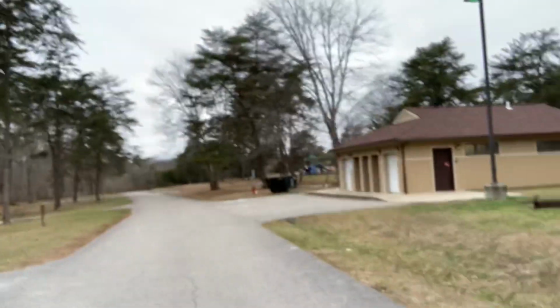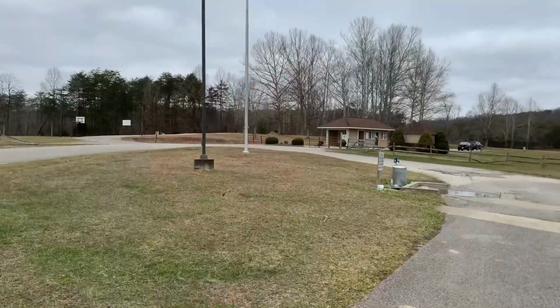The actual campgrounds here are really nice. They have, I'll show you here, bath houses, and there are several places with electric hookups to park campers and RVs if you want. I don't know if they have primitive campsites here. I'd have to look on the website and see, but overall it's a really nice campsite. We've been in the restrooms here before, and they're really nice as well. So it's a pretty nice place to check out.